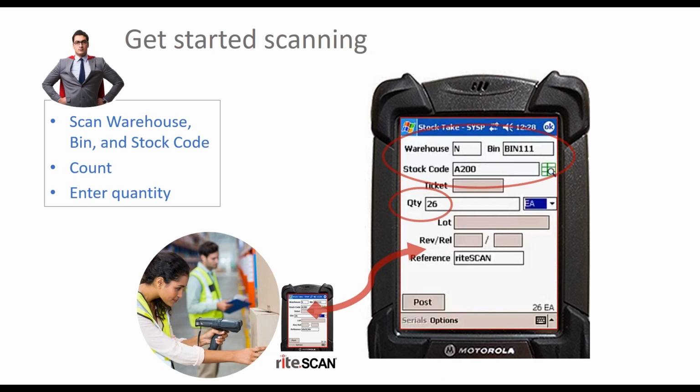So for example, if I'm counting a product that's not a lot traceable item, you're going to see on the screen the lot field is actually grayed out, and it doesn't require the operator to go through and enter any of that information. So it's guiding the user through these steps as they're going through the stock take to capture the required information that is needed by the system.